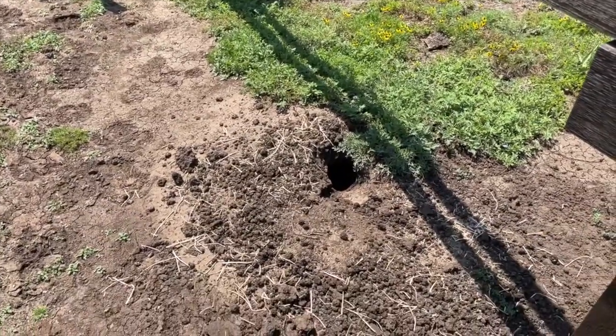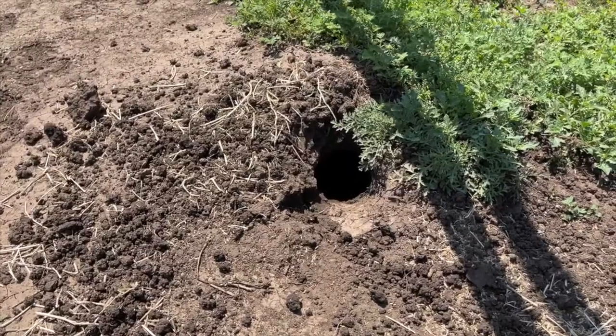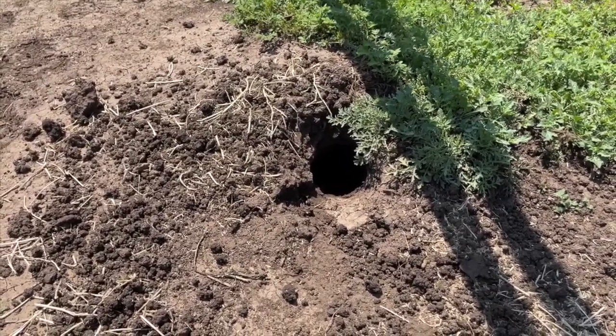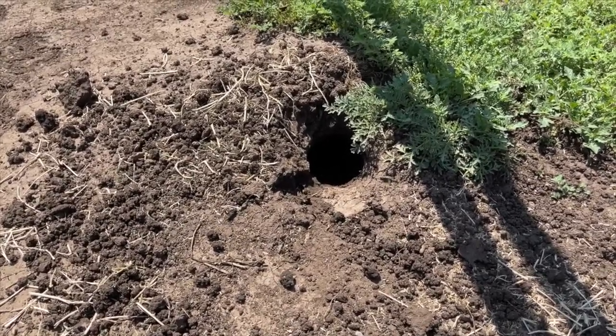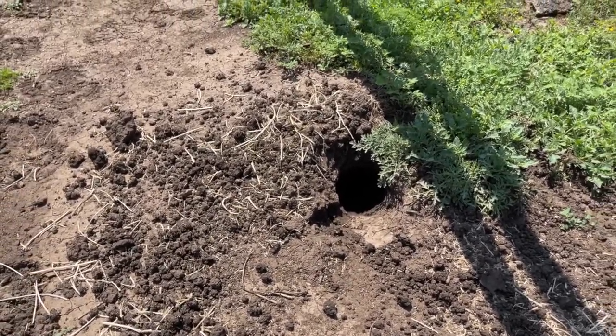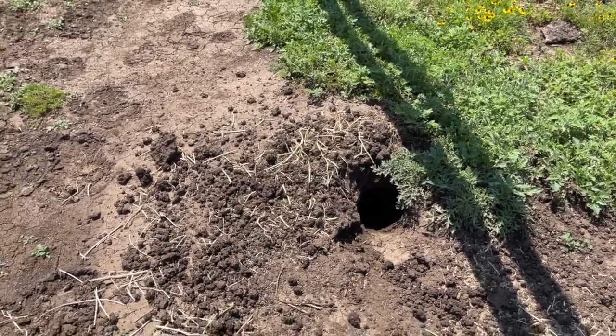Let me show y'all real quick. This is an opening to one of their burrows. The circumference is about that of a liter soda bottle. And it looks like it goes at least, from what I can see with the naked eye, about 2 feet in there. But I'm sure it goes much, much deeper than that.